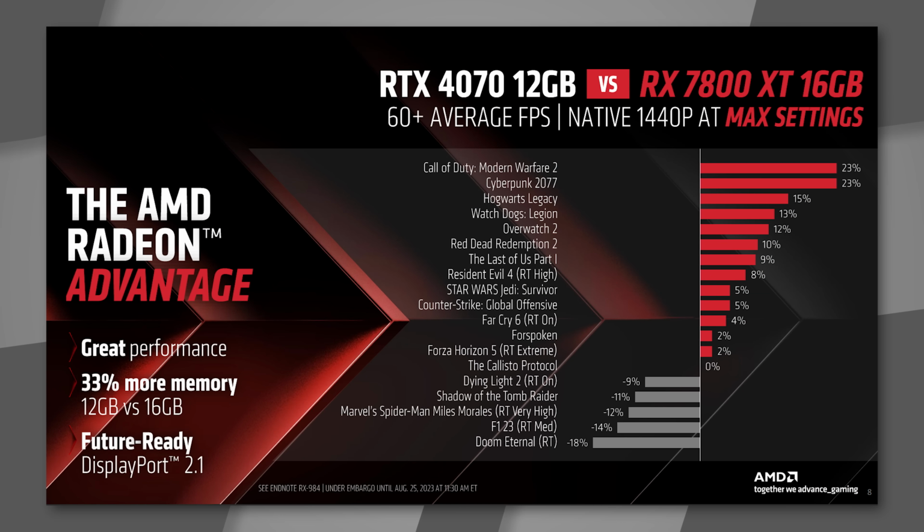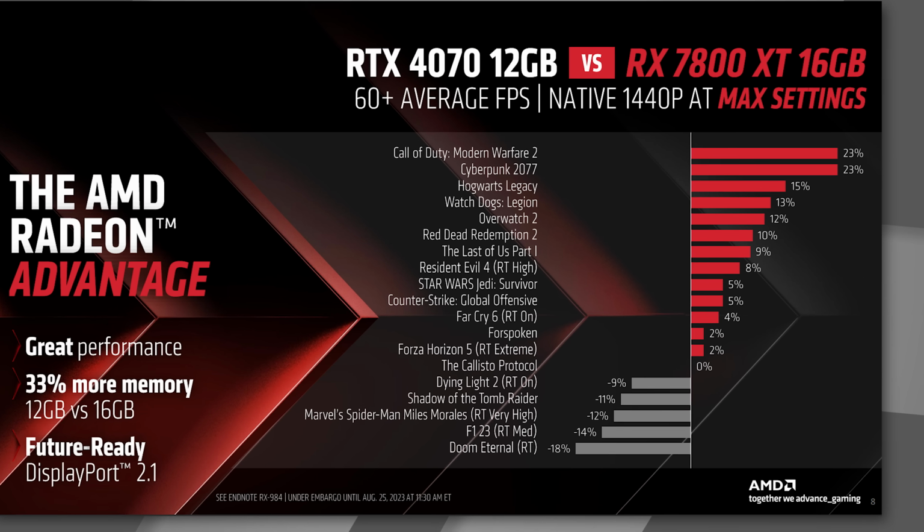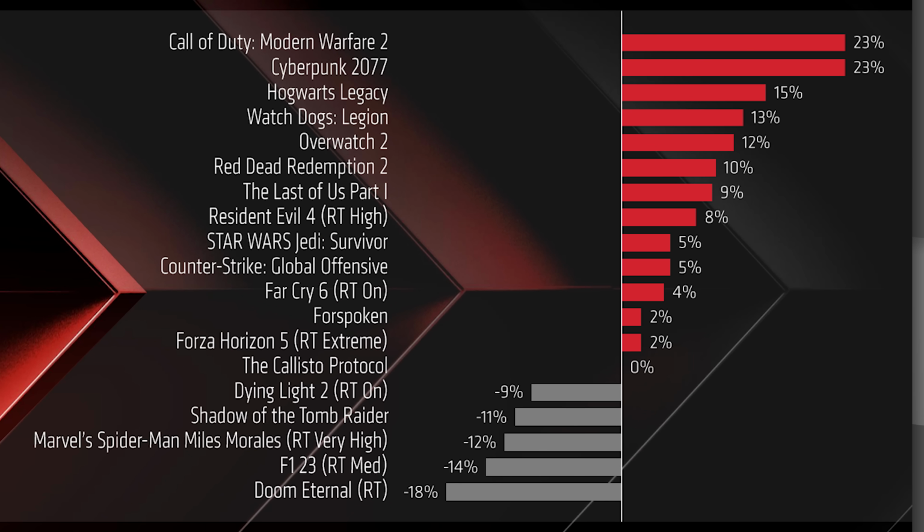Okay, so if we look at their comparison chart, and this is where I say take it with a grain of salt, we are seeing across a test suite that's got RT on and RT off and all sorts of different titles, a lot of performance benefit to the 7800 XT versus the 4070 based on their testing. These are the max settings and stuff. Notably, it loses by 18% in Doom Eternal with RT on. We know that if a title is compared in RT, NVIDIA is going to have a huge advantage because they're on their 3rd generation of RT core, and AMD is only on their 2nd.